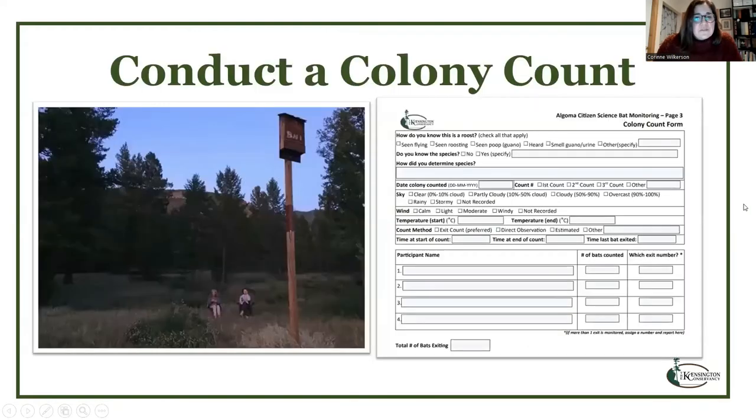Or we could do colony count. So that's the next step. If you know where bats are roosting, we can try to count the number of bats using the roost site. This is generally done in the evening, about a half hour before sunset, as the bats exit their roost site to feed. So it's very, very simple to do colony count.